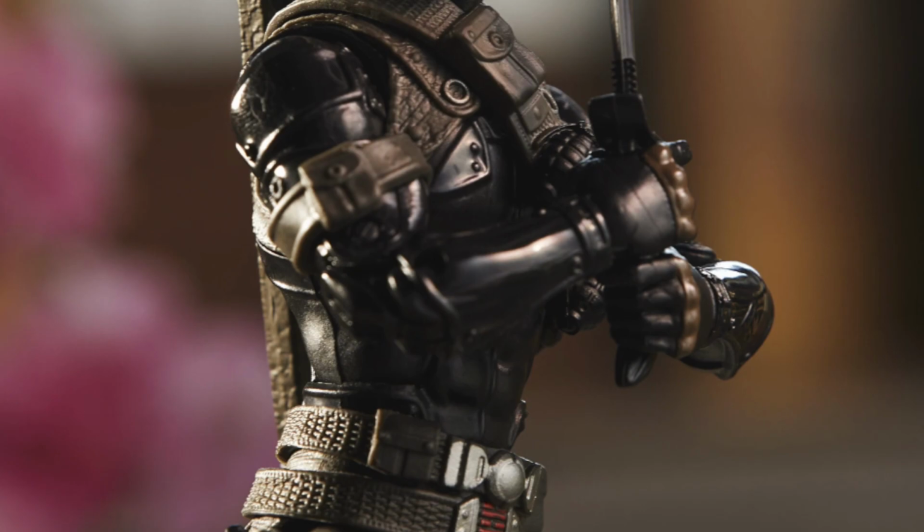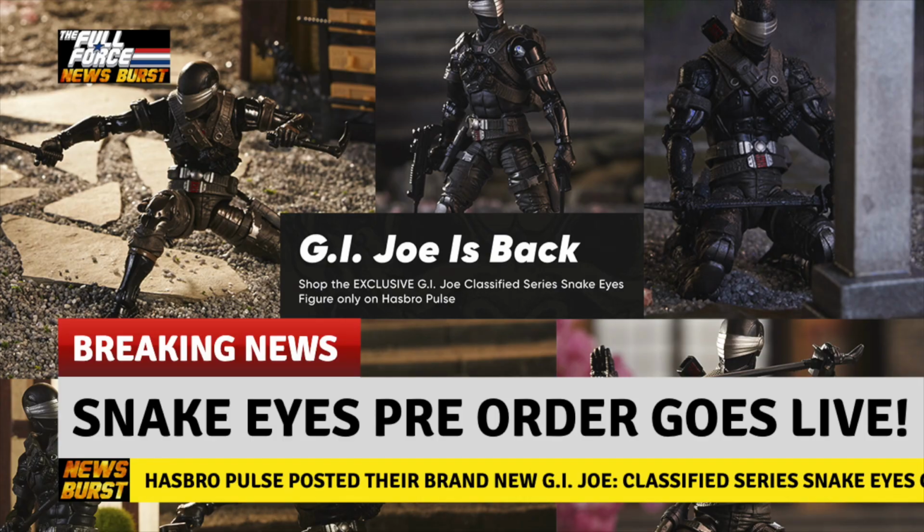It looks really awesome. And something else I should mention is that we discussed a little while ago the shuriken thing, and we didn't really think it was something that came with the figure. It's actually molded into one of the other hands, I believe. So that shuriken is in one of the other hands that he comes with. So that kind of explains that away.